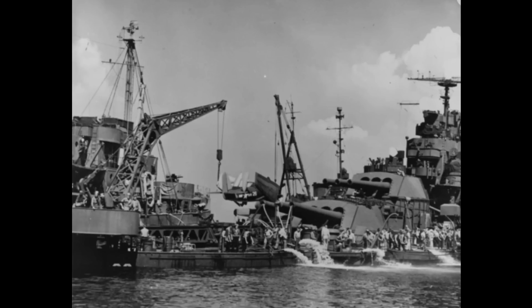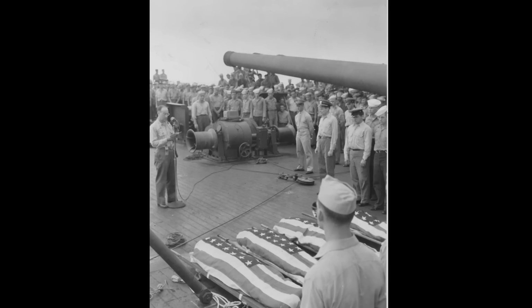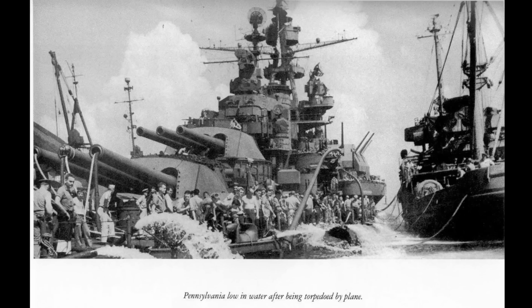Pennsylvania suffered extensive damage. 20 men were killed, and 10 more were injured. Excellent work by her damage control parties brought the flooding under control and saved her. The following day, she was towed to shallow water, where salvage operations were easier. Pennsylvania would be the last major U.S. warship damaged in World War II. She was still in Buckner Bay when word came on the 15th of the Japanese capitulation.